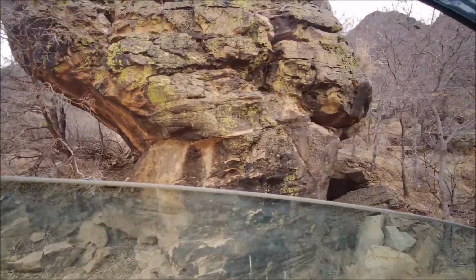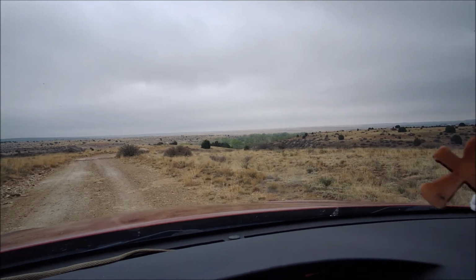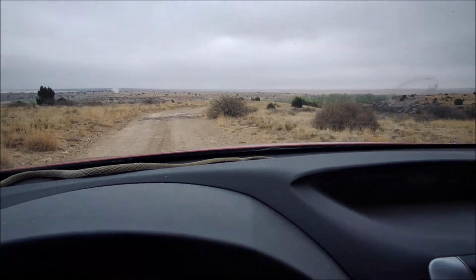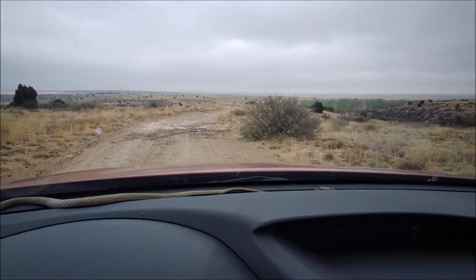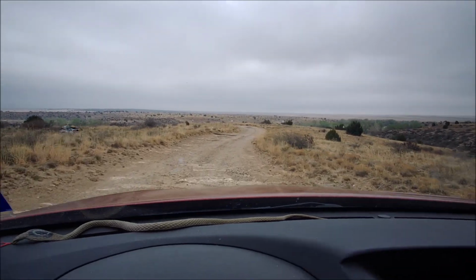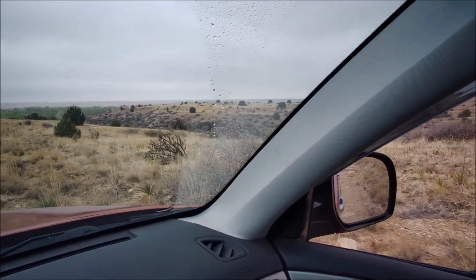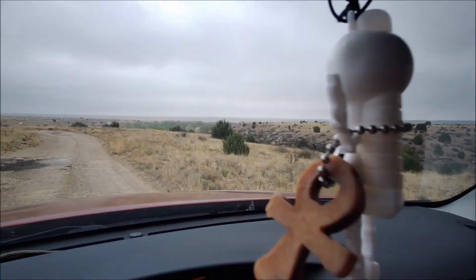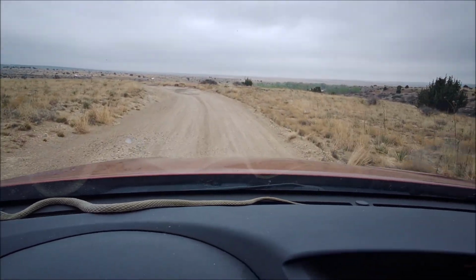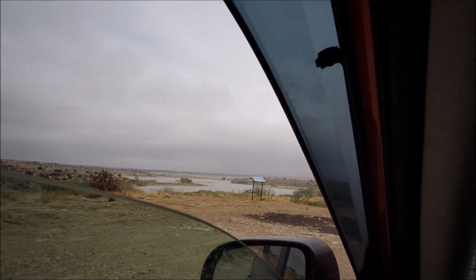This big rock. Check it out. This is the scenic overlook. We weren't wanting to drive over here before I had the all-terrain tires. Now I'm just like, whatever. Look over there. Lots of really cool rock formations. Look, there's a little bench. There's my lake. I bet you can see my tent. You can see my tent from here.